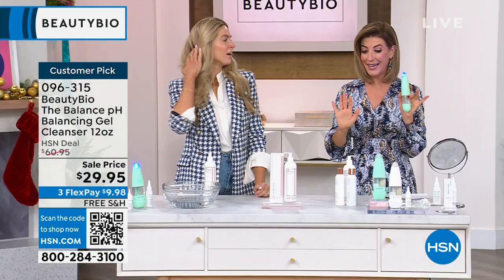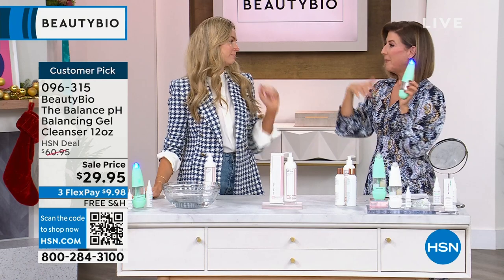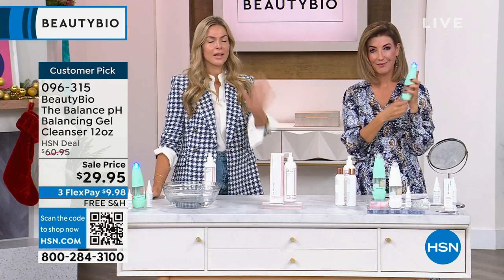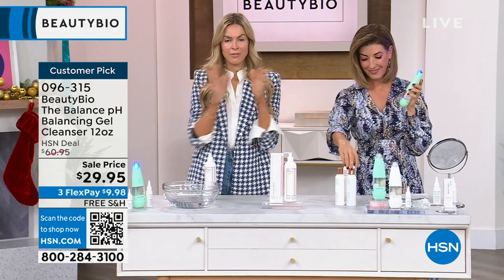I would not hesitate, if you want to use your beauty tool, if you want to use your Glow Facial, start here. Basically, start with the great cleanser. You guys, this is the holy grail Bentley of all cleansers. Let me just tell you, it is without doubt a 5-star customer pick. Most every host here uses it.